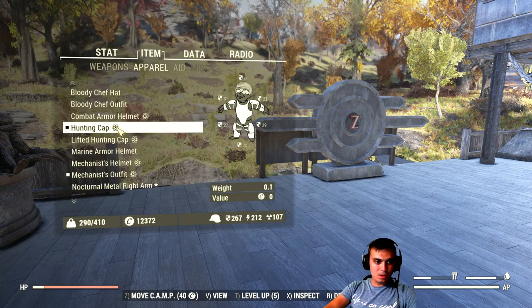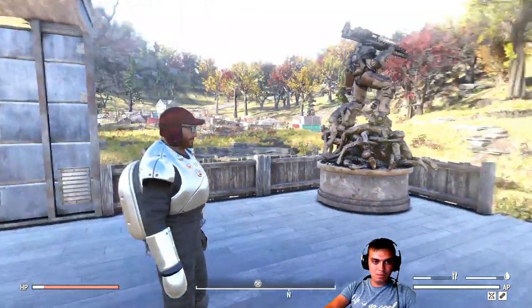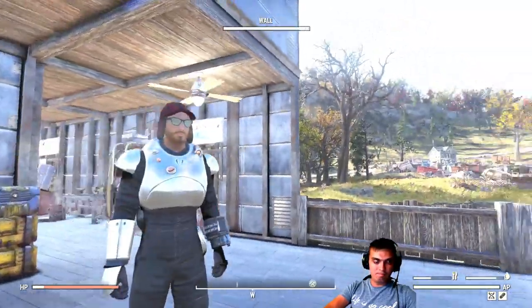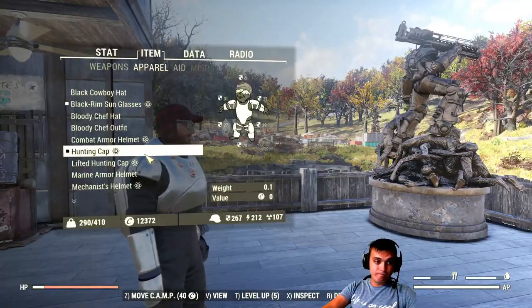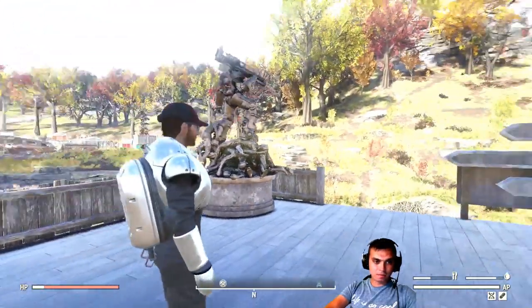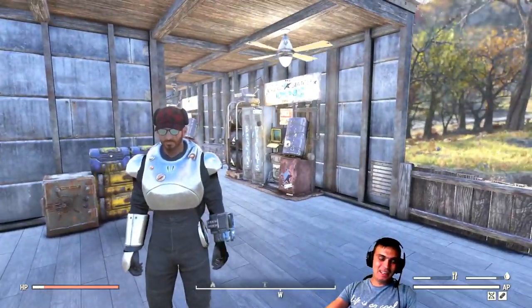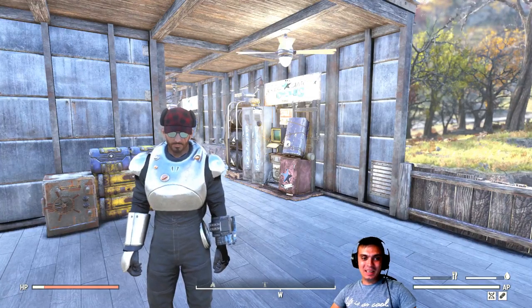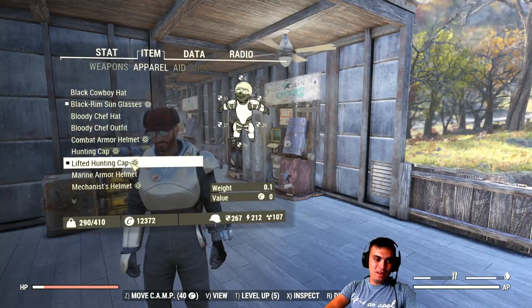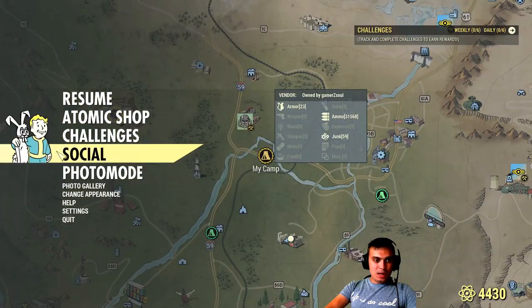Oh, there we go. Let's start with a hunting cap. There you go. This one is better. At least we'll go on my cap collection. But, I mean, honestly, I bought them and I pretty much never used them. So what else do we have?